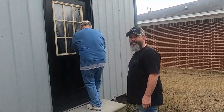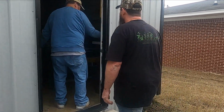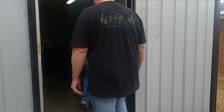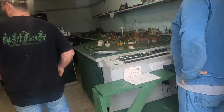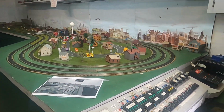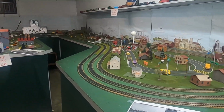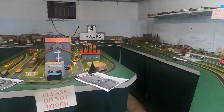Let me get the door open. Oh, wow. So this is a hobby you obviously love. Mr. Blag spent 20-something years building this, and this is Derek's.